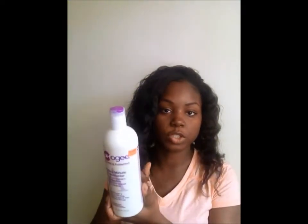Basically, you can feel it, like it'll be too soft and too mushy and stuff. But just basically do your research on that if you want to figure out if you have too much moisture in your hair and you really want to balance your moisture and protein. That helps your hair grow.